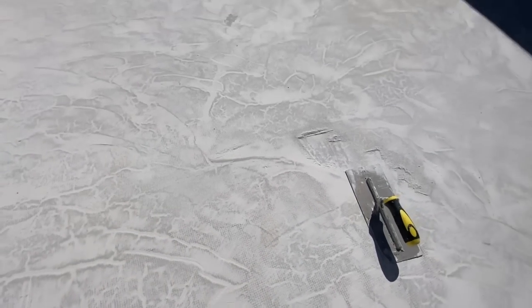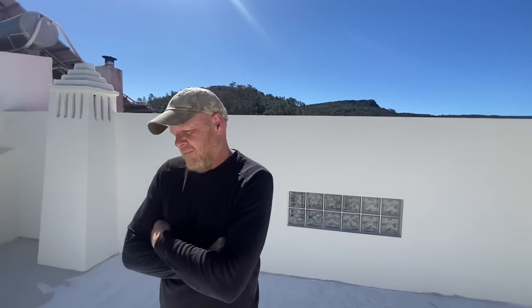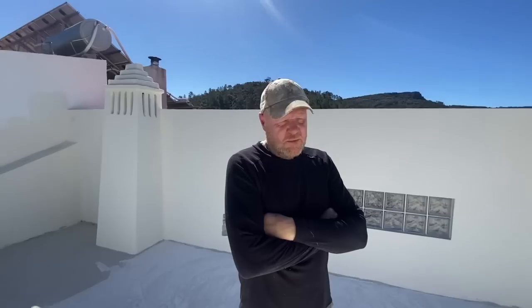Looks good, eh? It filled up all the gaps, but it's going to be a mammoth job. I've really messed up. This is an absolute disaster. I have to clean it all off. The problem we've got is that the weather's getting really hot, hence why I wanted to get it done before we got into baking sunshine.